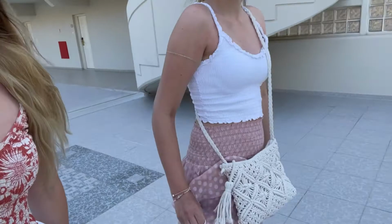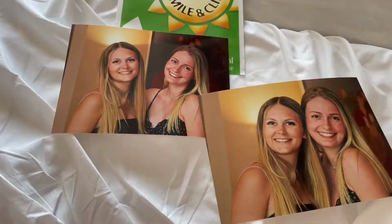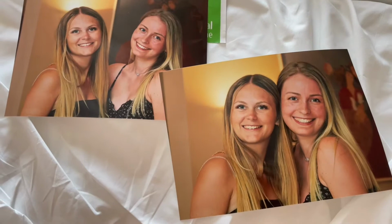Hollister, Best Secret, and Birkenstock. And this is American Eagle, Hollister, Birkenstocks. So we're gonna head to breakfast now. Okay, we came back from breakfast, and you can get your photos taken in the hotel at dinner. So we bought two of them, this one and this one.